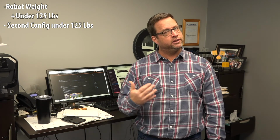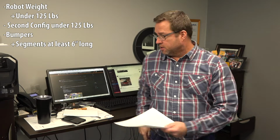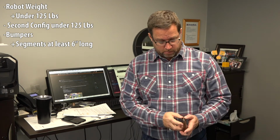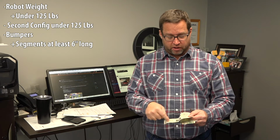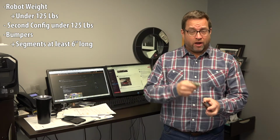Bumper rules haven't changed much, but we still see teams do these simple things incorrectly. Bumper segments must be at least 6 inches. The best way to measure a bumper segment to make sure it's within size is to pull out a dollar bill. A dollar bill is 6 inches. If your bumper segment is shorter than that dollar bill, then you're in trouble. You don't need a tape measure. Just pull out a dollar and measure your bumper segments, and you're going to be fine.